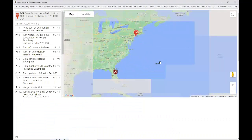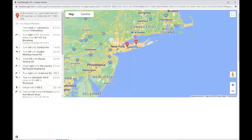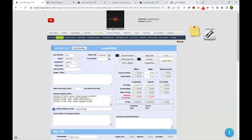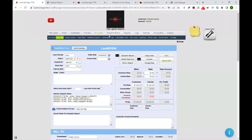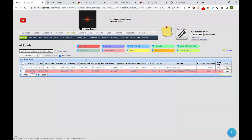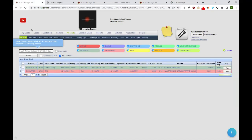And of course, I can't fake the computer. So while my route might be up here, I took a trip in sunny Florida. The driver is able to do that for every stop. He can let you know when he departed, and the system will automatically change. Now the colors change to green and it's changed to departed. Once he's completed all his stops, you'll see here that now the system has changed the load to delivered.